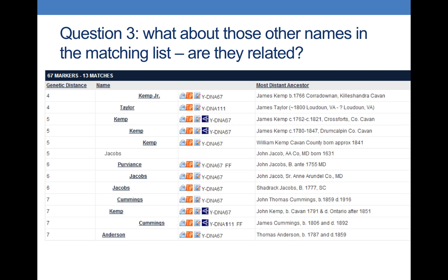I began to notice that the Kemps in Cavan had a lot of matches who were not called Kemp. And of course, many of you have had this, and a lot of people say disregard them. They may be NPEs, you may not be able to prove a relationship, they may be false positives. All of these things are potentially true. But I began to ask myself, are these other people actually related in some way?